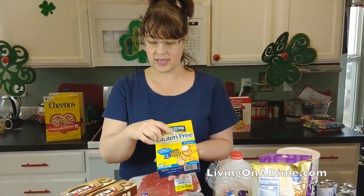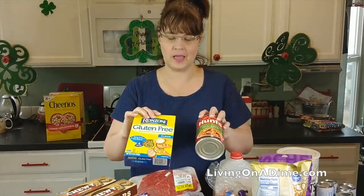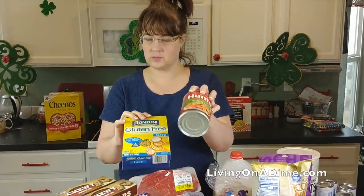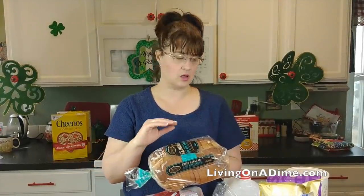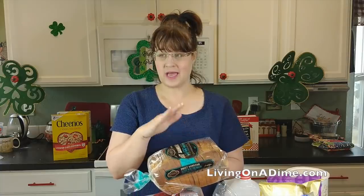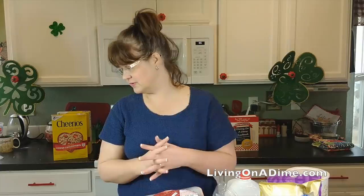I got some gluten-free elbow noodles. And for 2 nights, we're gonna have macaroni with spaghetti sauce. We're gonna have that, and then with more fruits and vegetables. If I have some bread left over, I would probably make this towards the end of the 2 weeks because it's all canned items. If I have some bread left, I might make some garlic toast to go with it. And then our fruits and vegetables.